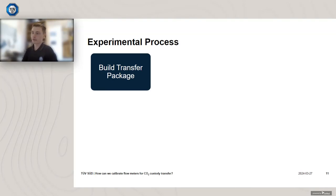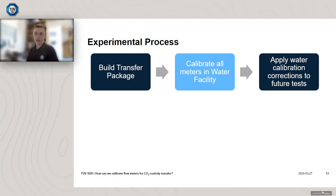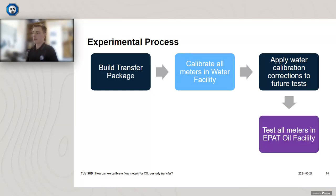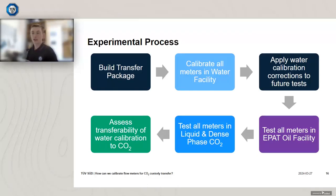To answer this, we've done a series of experimental campaigns. It started with us building a transfer package of several flow meters, 5 different flow meters. We calibrated these meters in our own water calibration facility. We then applied the calibration to these meters for the future tests. We then tested these meters again in our oil facility at an elevated pressure and temperature, where this allowed us to validate the water calibration and also test for any pressure effects and temperature effects on these meters. We then shipped all these meters out to IFE in Norway and tested them in liquid and dense phase CO2. After this, we analysed the data and assessed the transferability of that water calibration to CO2.